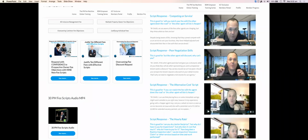So this is the fee library. These are all the scripts. For example, how to charge successfully the all-inclusive management fee. With me, I charged successfully 16.5% all-inclusive management fee. I'll teach you how I did that. Also, overcoming common fee objections like, if you can match your management fee with the other agent down the road, we'll go with you. Or, the other agent is cheaper, we'll go with you. We cover scripts to cover all of those big ones.